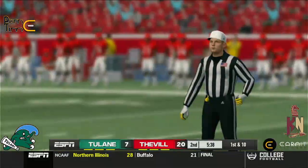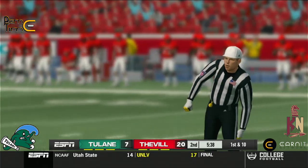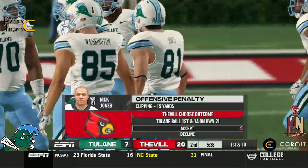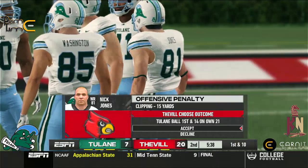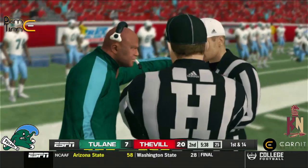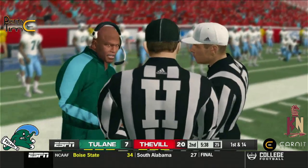Not sure what the flag is about here. Let's go down to the field and find out. Offense. That penalty will move him back a bit. Yeah, with so many young guys out there, it's bound to happen occasionally.